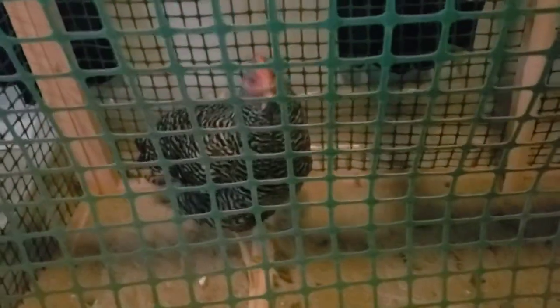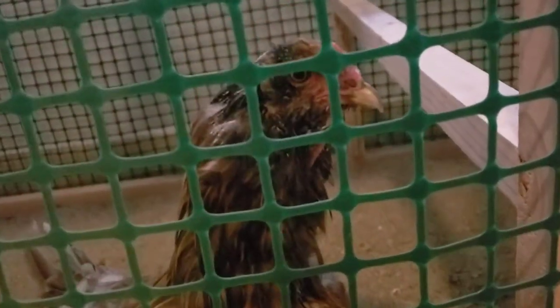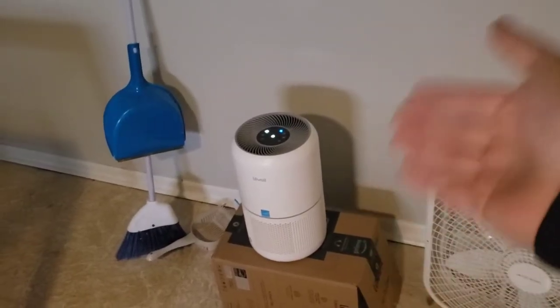You are also messy girls. This is Riza. This is Hazel. We're currently residing in our basement. To help with odors, we have an air purifier down here, which works very well.